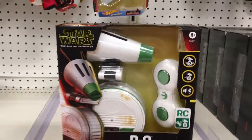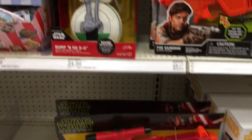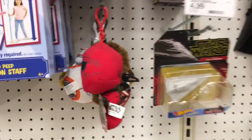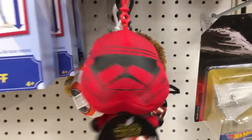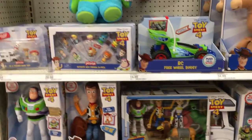They're like him and BB-8 with the ball socket thing. They just look so cute when they're running. They also have a plushie of him, as well as some Nerf guns and these little small keychains. There's that red guy. And then, oh, Chewie. Chewie is always adorable. And then a smaller Toy Story section.